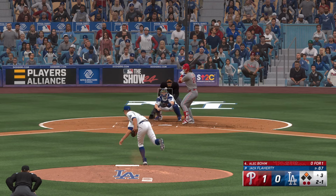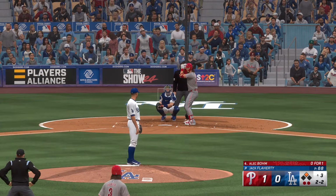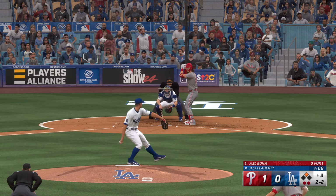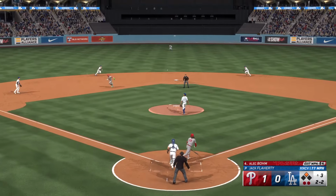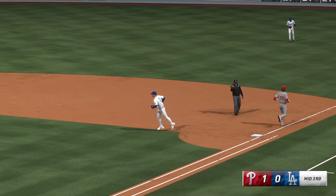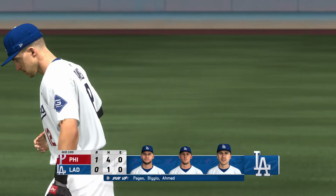Man on second, 2 down. Line to left. And that's just foul. Bounced up the middle. Ahmed gathers and throws to first. And that is that. One left for Philadelphia. They lead it 1-0.